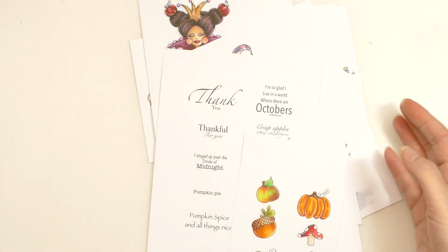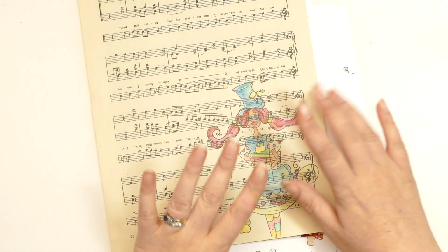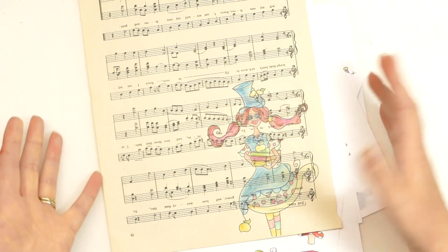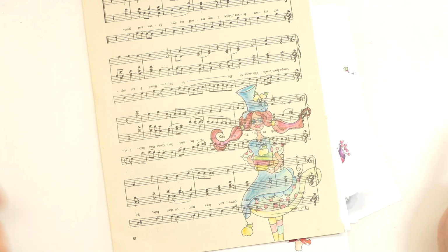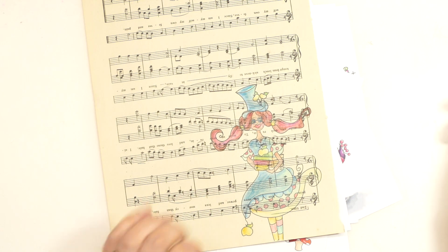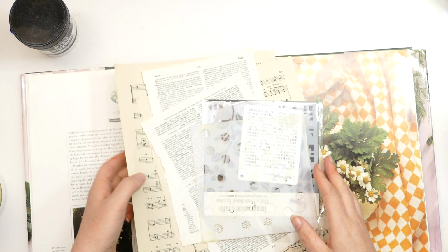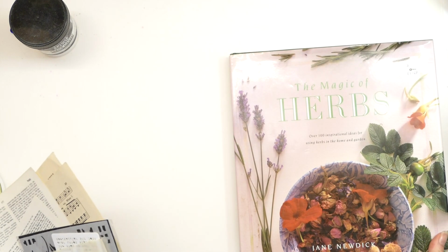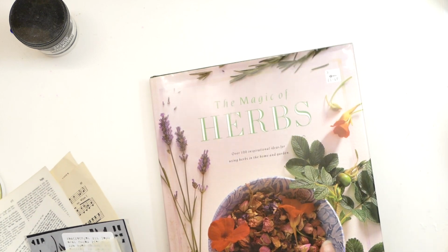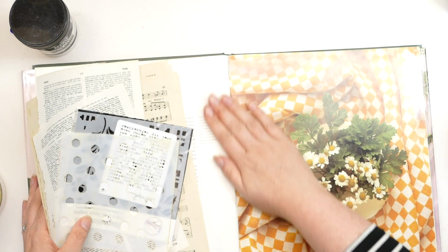So what I'm going to do is, I have printed off spiced apple onto some music paper, and I was going to do a collage-y journal spread with her. So I will just gather my stuff together and quickly put her together for you. Okay, so I have got a book here, The Magic of Herbs, that I bought in the charity shop for £1.49, and I thought I would turn this into an art journal.